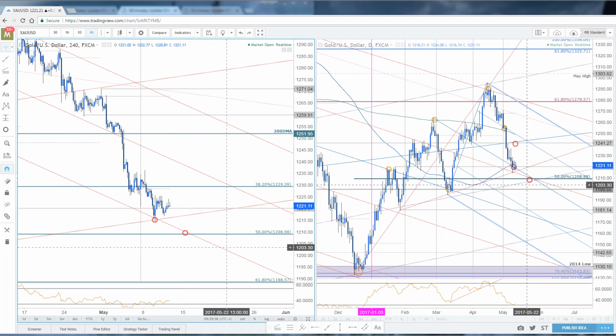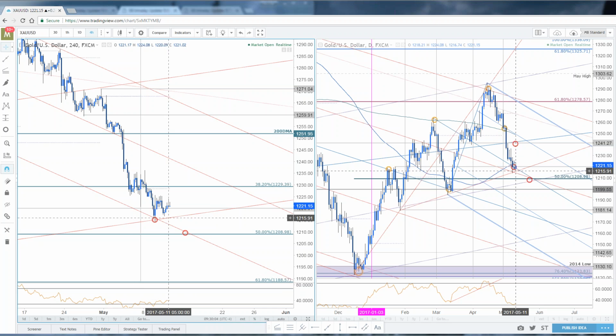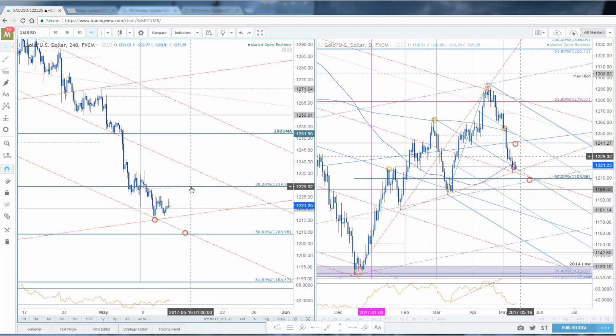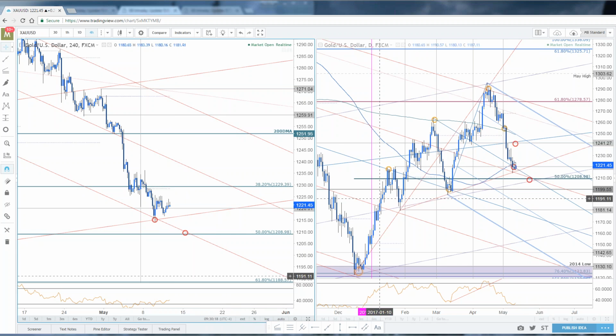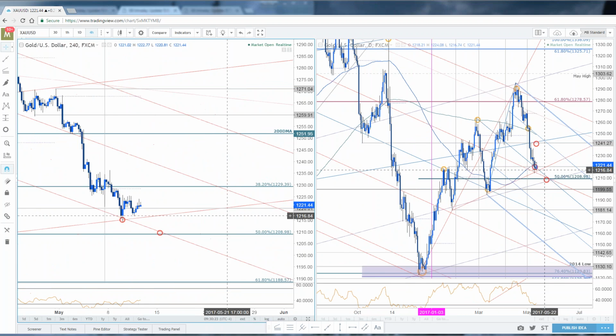I'd be mindful of a possible drop into this zone. You're getting divergence all into that low. So if it's going to make a rebound this week, this would be a decent area to do it. But you kind of want to look for this consolidation break to give you a pop towards 1230 first. This is the zone that if it breaks, I think you get a larger recovery in gold. The weekly open, 38.2 here, a decent pivot.